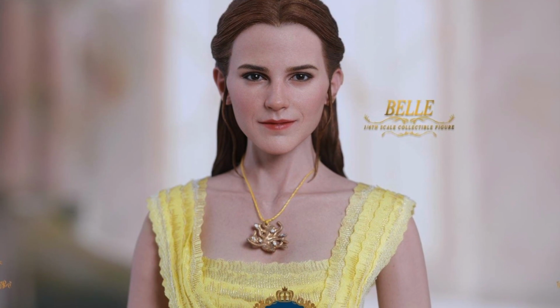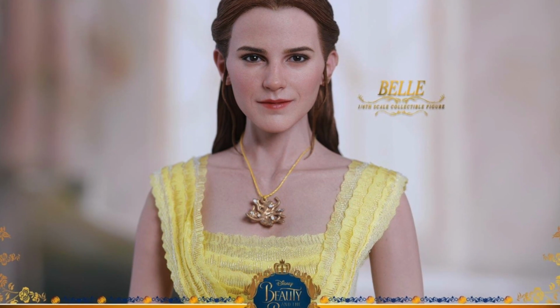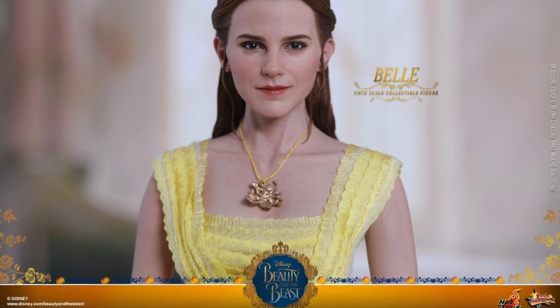Hot Toys has taken the internet by storm by finally revealing a highly detailed 1/6 scale figure of Belle based from Disney's live-action adaptation of its classic animated film, Beauty and the Beast. This toy chat coming right up.